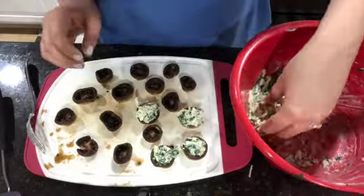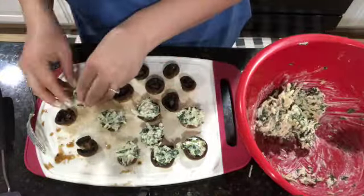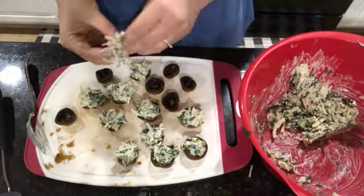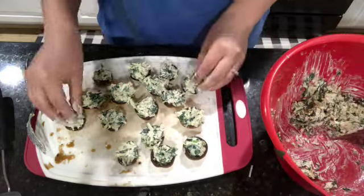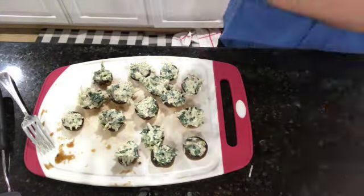I tried the filling before I started stuffing it. Of course it's gonna be good. It's cheese, cheese, and more cheese. And spinach. It is called spinach artichoke stuffed mushrooms. I didn't have any artichoke. I forgot it when I went to the store, and so I just did it with what I had.